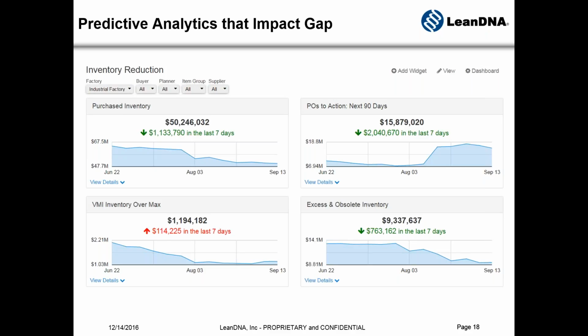And so this is a sample of some of the dashboards and analytics we've built out, but examples would be POs to action next 90 days. So PO management is a key process. And it's not that most buyers don't get alerts and actions, but the key problem is they lack the prioritization. And they lack specifically the prioritization based on some value. So that, again, they may have 100 things to do, but what are the 2 or 3 things I have to do first? That's where the big issue is that we've seen.